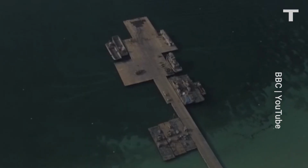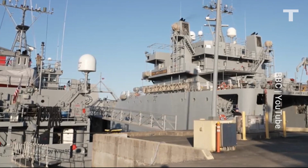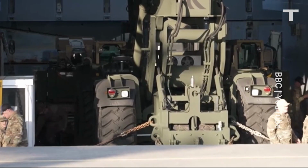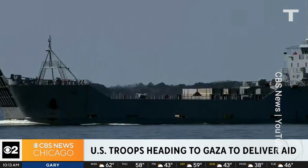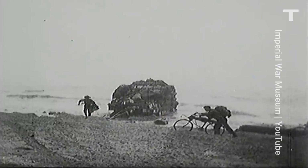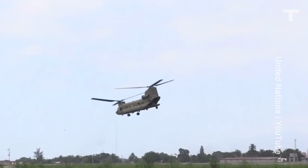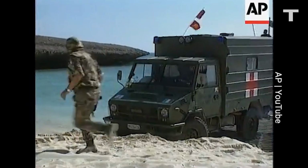The giant project is known as Joint Logistics Over the Shore, or JLOTS. Similar technology, where soldiers and equipment are delivered to shore without access to a port, was used as far back as the D-Day Normandy invasion during the Second World War. It's been used more recently as part of disaster relief missions in countries like Somalia and Haiti.